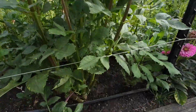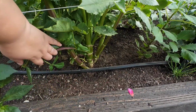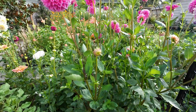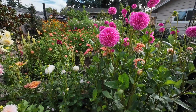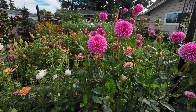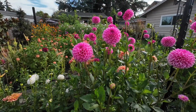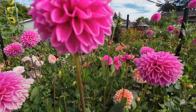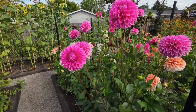And the stalk is huge. Look at that. Look at that sucker. It's sturdy, they're long, beautiful color, last a long time. If you're gonna grow a limited number of dahlias, please grow this one, because I'll tell you what, it's totally worth it. Look at that.